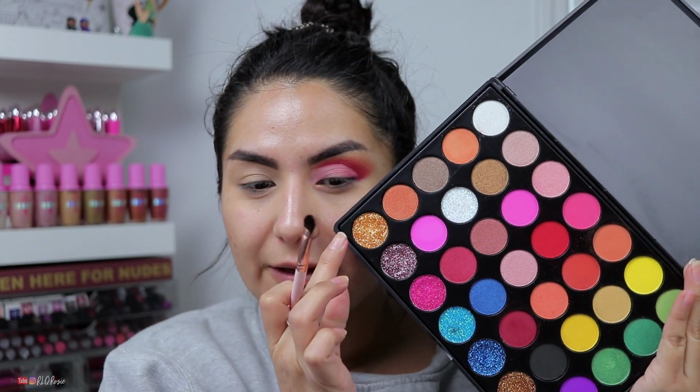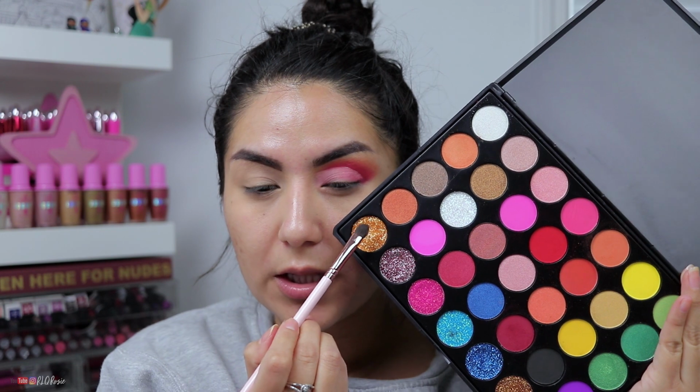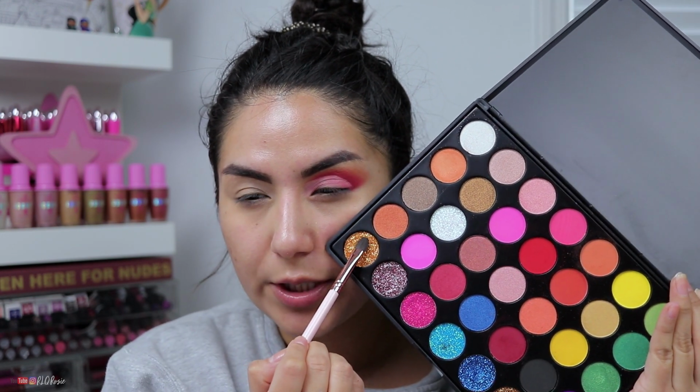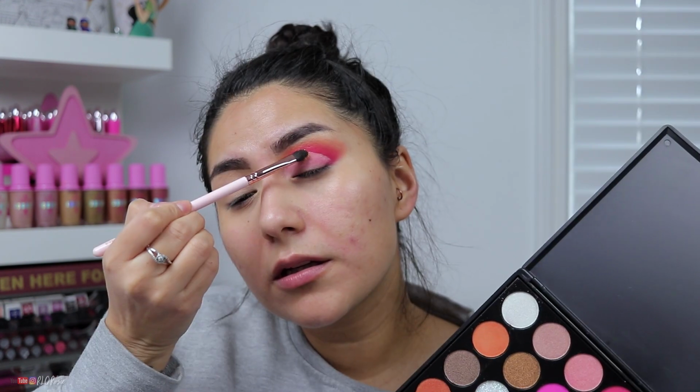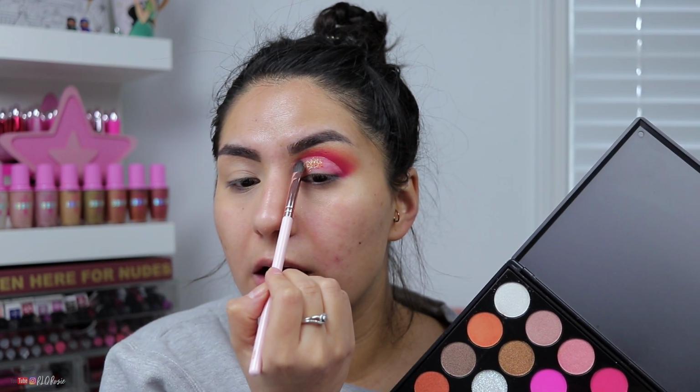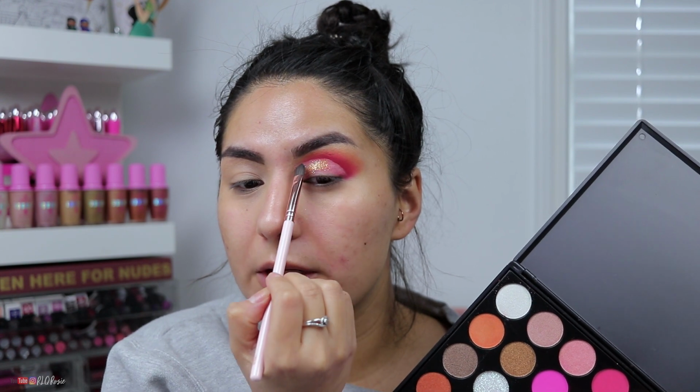So I think I need to use my fingers, but let's try with the brush first. And I'm going to dab that. Oh my god. I don't want to put it towards the bottom because I want to use a liner.